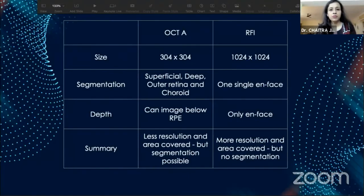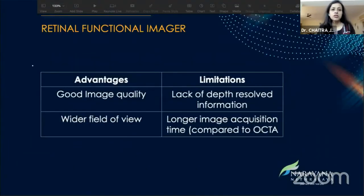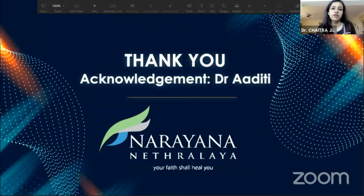So quickly to compare between the two, OCTA definitely has the advantage of segmentation and depth, and it has lesser resolution, however, compared to the RFI. So the advantages of RFI are good image quality and wider field of view, but the limitations are it lacks depth-resolved information, and image acquisition is very difficult compared to the OCTA, and even for the patient, because it has a very bright flash.